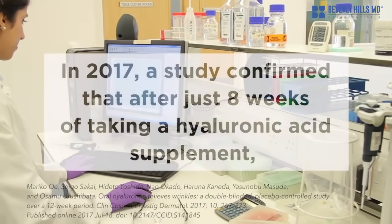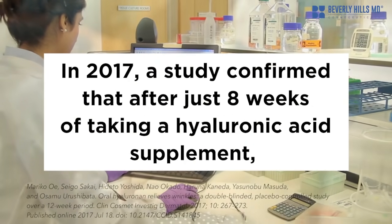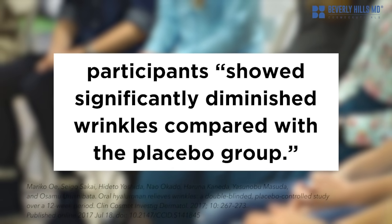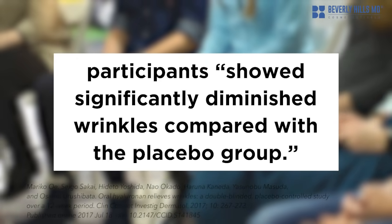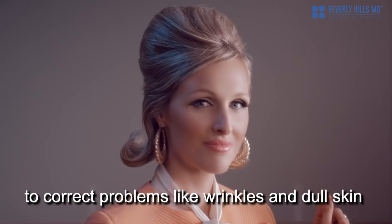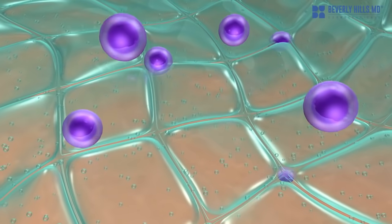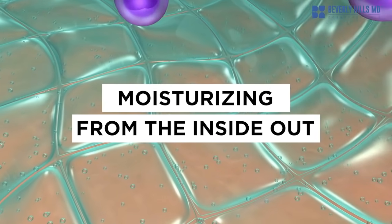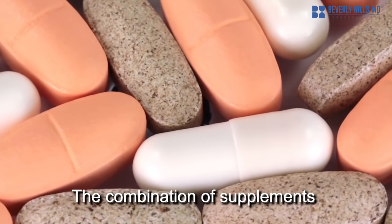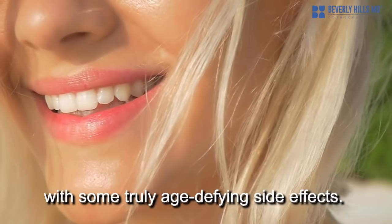I'm not kidding. In 2017, a study confirmed that after just 8 weeks of taking a hyaluronic acid supplement, participants, quote, "showed significantly diminished wrinkles compared with the placebo group." And the reason for this is quite simple. The most effective way to correct problems like wrinkles and dull skin, especially once you're over 40, is by moisturizing from the inside out. So even if Joanne didn't realize it, the combination of supplements she'd been taking clearly came complete with some truly age-defying side effects.